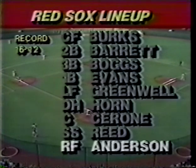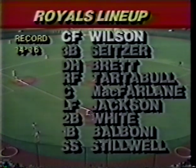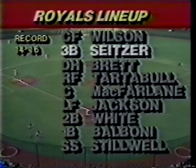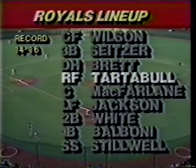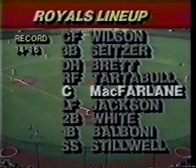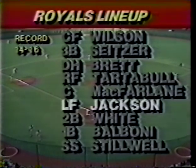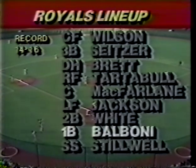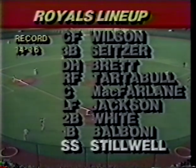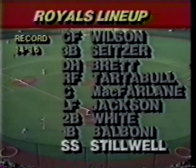For the Royals, Willie Wilson leads off in center field. Kevin Seitzer at third base. George Brett is the DH. Danny Tartabull in right field. Mike McFarland, the catcher. Bo Jackson in left field. Frank White at second base. Steve Balboni at first base. And Kurt Stillwell is the shortstop, batting ninth.